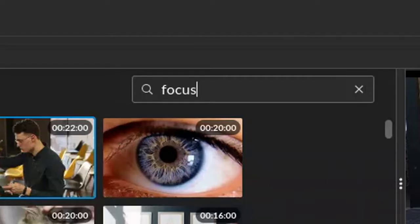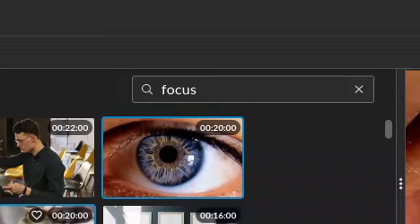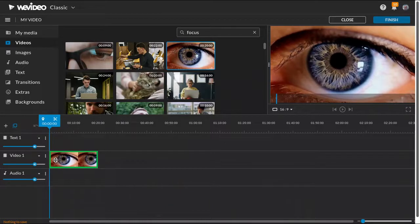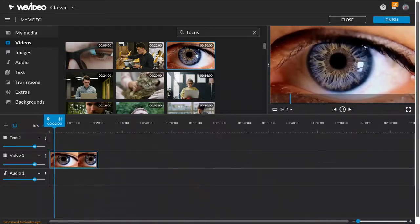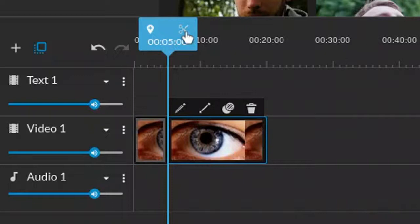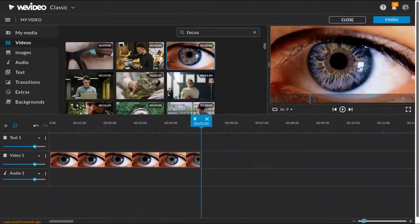So I couldn't find anything, so I changed my keyword to focus. And I think this little eyeball right here is going to be kind of interesting. So I'm going to take the eyeball, bring it down to my video. Now, I only want 3 to 5 seconds of this. So, you know, you're going to have to cut out the part that you don't need. So I'm going to go full 5 seconds. Oh, look at that, right on the spot. So I'm going to clip it and snip it. And I'm going to stretch it out a little bit here on the timeline so I can see it better. And now it's time to get my text.